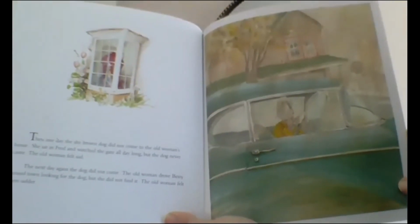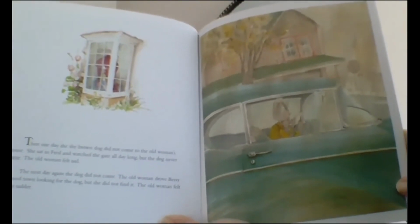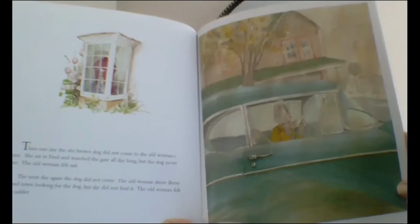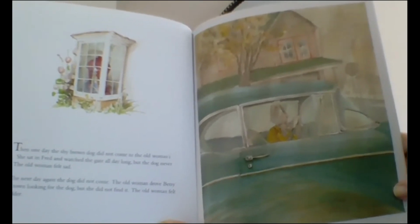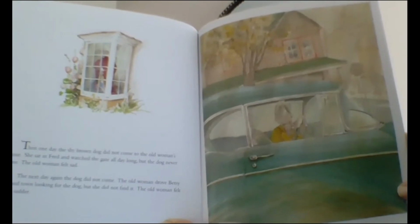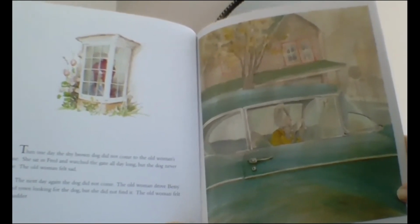Then, one day, the shy brown dog did not come to the old woman's house. She sat and fed and watched the gate all day long, but the dog never came. The old woman felt sad. The next day again, the dog did not come. The old woman drove Betsy around town looking for the dog, but she did not find it. The old woman felt even sadder.